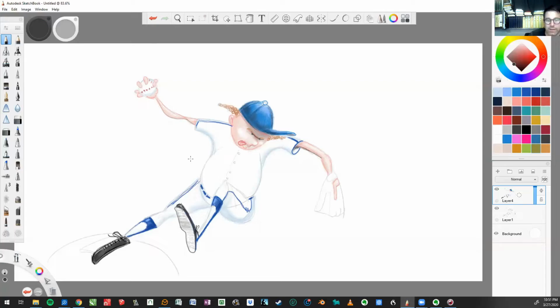Okay, you know what we haven't done yet is our baseball glove. I'm going to save some of this other stuff for later. Let's take a look at our baseball glove here. Our baseball glove has a lot of different colors in it, and you can do any color you want.